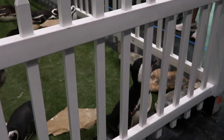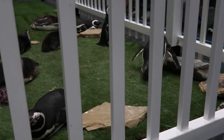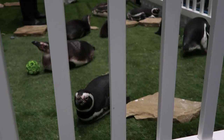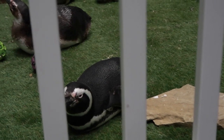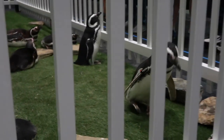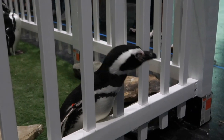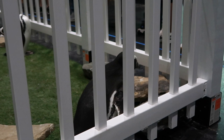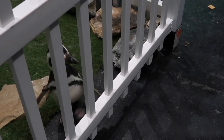They have that silver cone looking feathers. These are their teeth. They're only about 2 years old. The penguins usually will reach full adult anywhere from about 2 to 4. You're so cute. Hello. He's so cute. He keeps coming over here, sticking his head out.